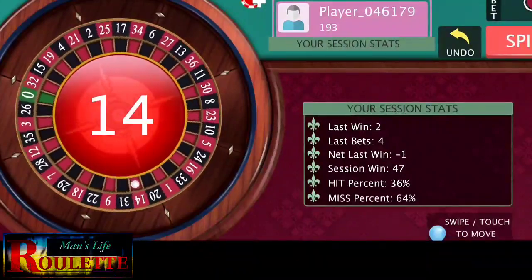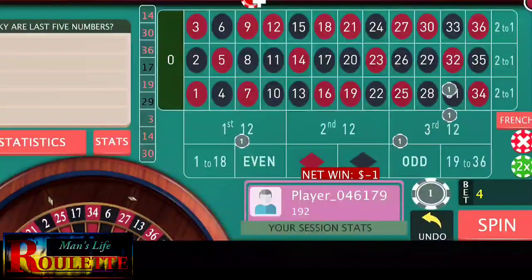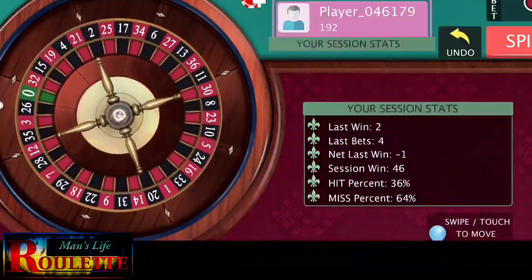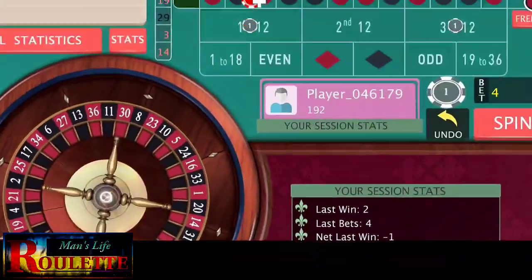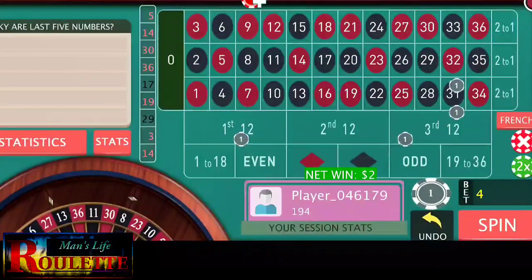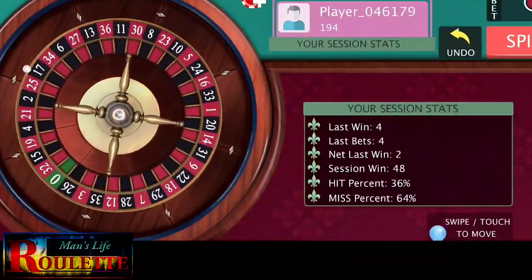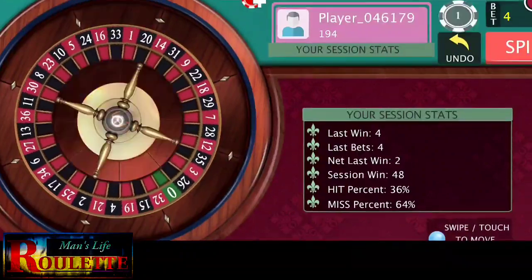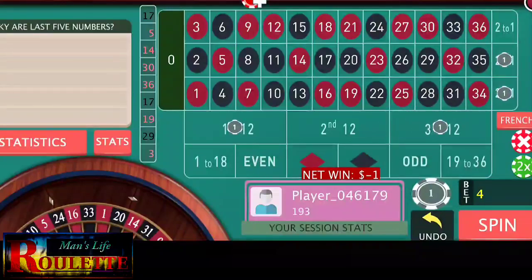Now it's number 14, again the same, 1 unit loss, so just 3 bets and play. Now it's time for some profit, number 5, so again just 3 bets and play. Number 17, again a small loss over here, so we don't need to increase the bets, just 3 bets and continue.